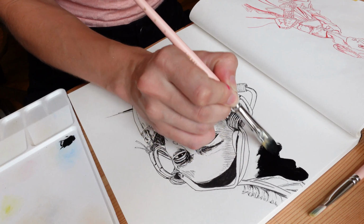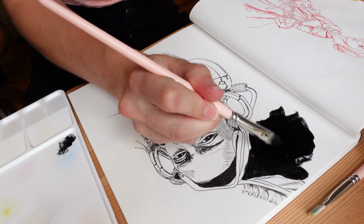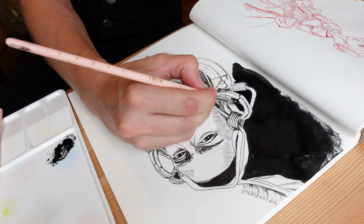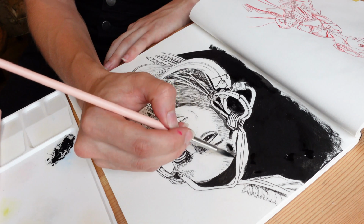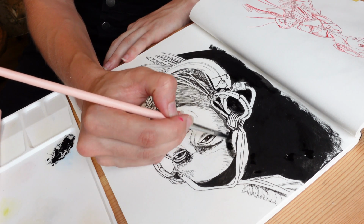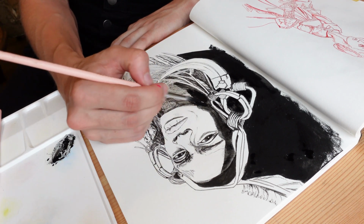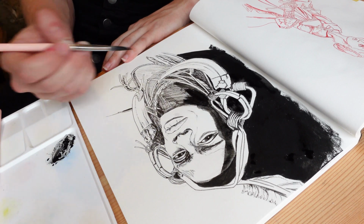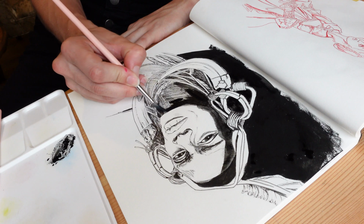So for this one, I decided to focus on values. Because I didn't know where to start, I thought that starting with the darkest points of the image would help me with the order in which to paint. After not painting for many days, even a couple of weeks, I felt a bit rusty and a bit blocked. So having a plan like this really helped me.